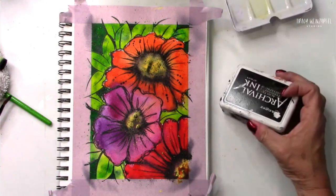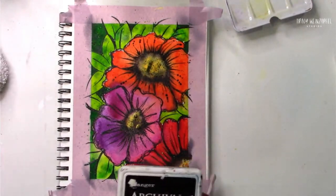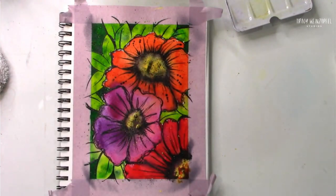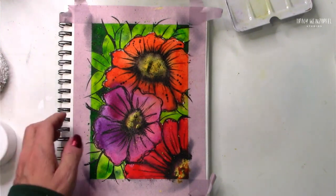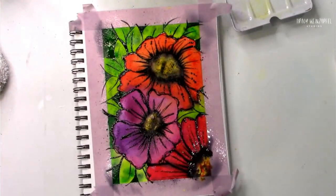This is a Ranger Archival Black. It's permanent. You know what I'm going to do? Did somebody buy this? I'm going to seal this with a nice sealer. I'm in a well-ventilated area, which is my garbage can and the window wide open. Oh, I went a little heavy-handed there. Oh well. Ooh, that was heavy-handed.